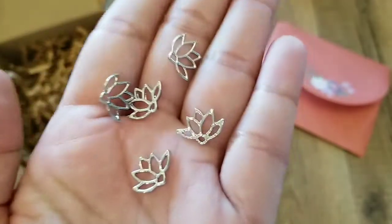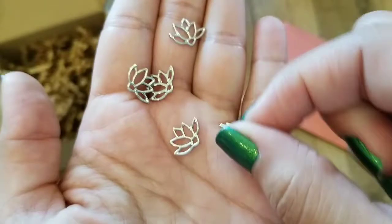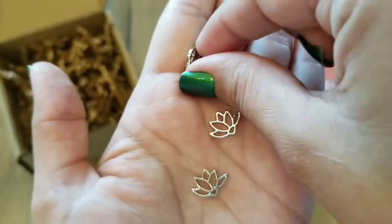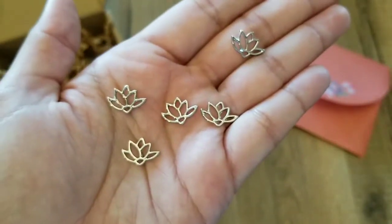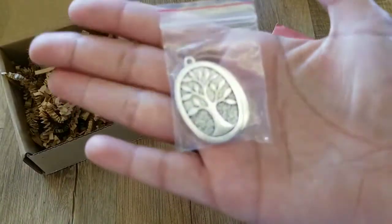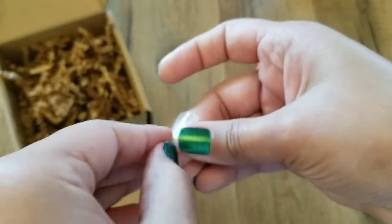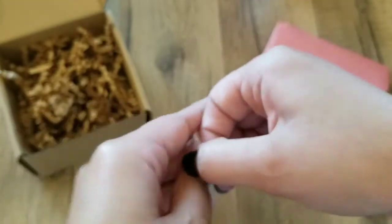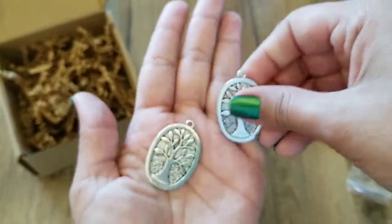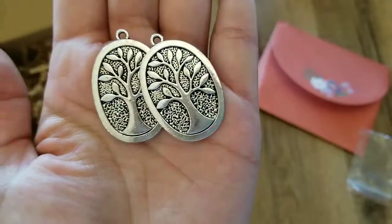Look at this one. This isn't a lotus, is it? I could be wrong. I don't know, but these are so cute. Look at this. Stop. Oh my gosh. Alright, last but not least, look at this one. These are heavy. Wanda, thank you so much for these blessings. So beautiful. Look at that. Oh my gosh. I feel so lucky, you guys.